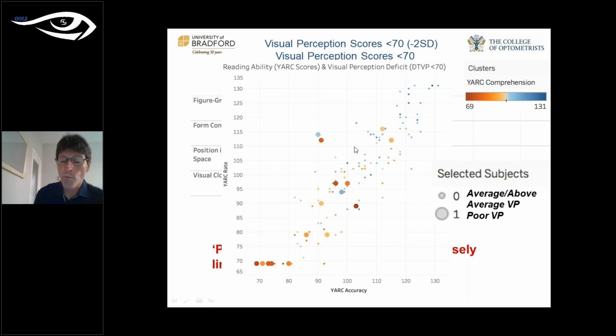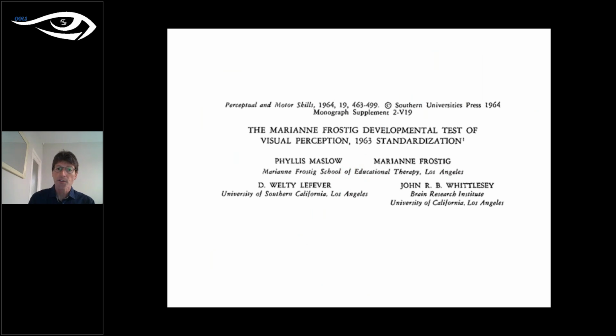So we take from this the fact that children who have very good reading ability tend to have good visual perception, but children with average reading skills can have poor visual perception, and there's a greater tendency when we get to the end here, poor children, children with poor reading ability very commonly have poor visual perceptual skills. This isn't new.